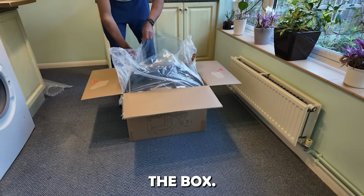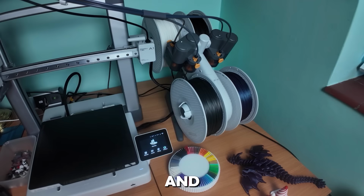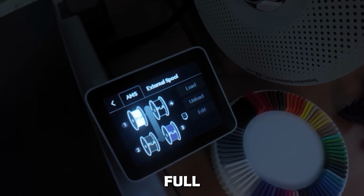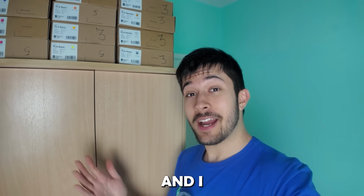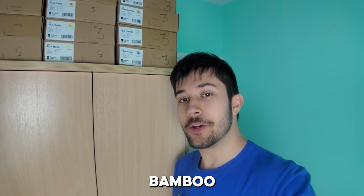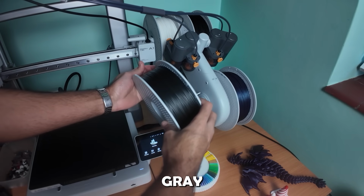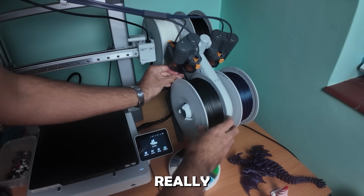When I took it out of the box, I found it very easy to assemble, and it even came with an automatic material system, which allows you to print with 4 filament spools at once. And I have a lot of filament thanks to Bamboo Lab. However, for our phone stand, we're only going to be using one, and that is the iron grey metallic filament, which I think looks really nice.